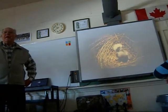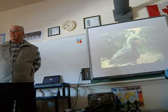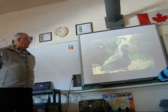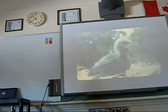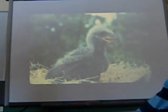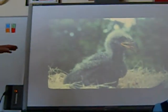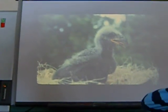The young bird is called an eaglet. As it gets older in the nest, this one is about 4 weeks old, it has a different set of feathers. You notice the white or gray feathers that it had before? This one has a different color to it now. It's an older version.